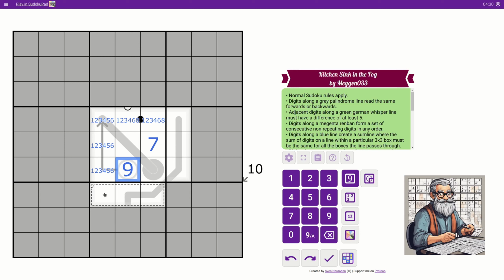Correct. Now we see the cage, and the cage means that the sum of these 3 should add up to the number here, which is 9. And the only way to make 9 from 3 digits is to have 1, 2, 6, or 1, 3, 5, or 2, 3, 4. So those are from the numbers 1 to 6.